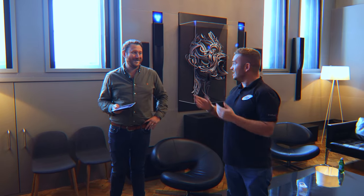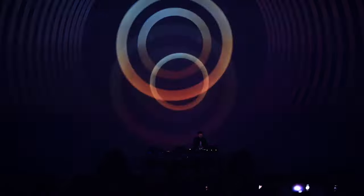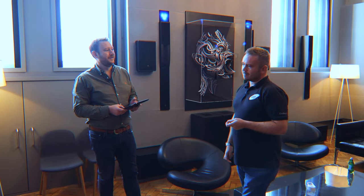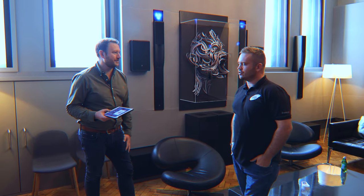And you can use them outdoors as well, right? Yeah, literally, in your garden. That brings it back, it's literally a concert in your own home. Yeah, and that's our tagline of bringing the concert home, because you get all of that experience and the emotion. Some of the best memories people have in their lives are gigs and shows.